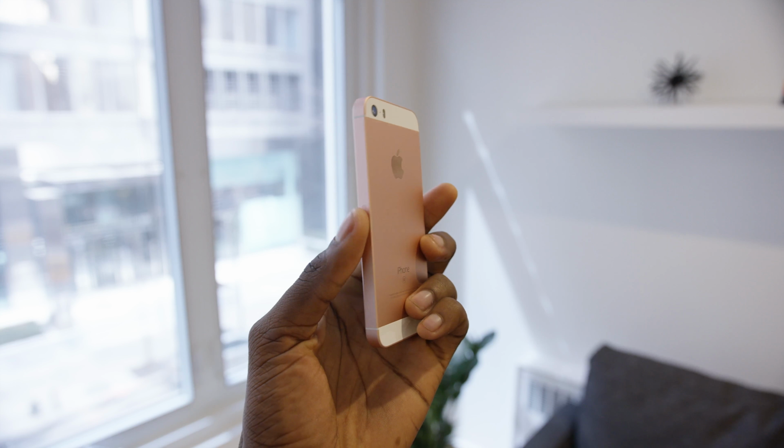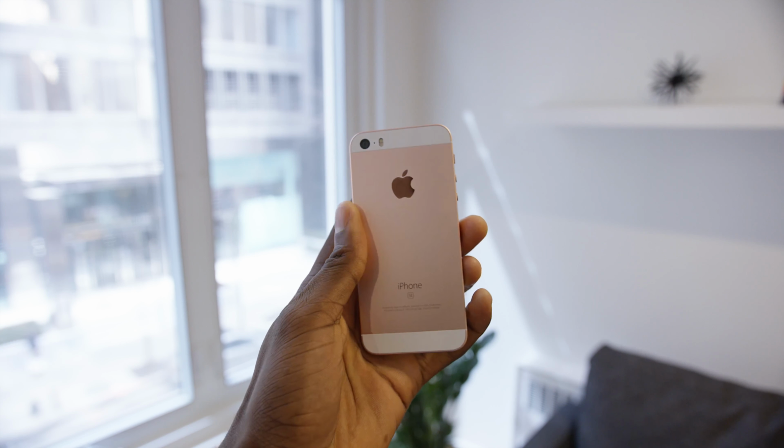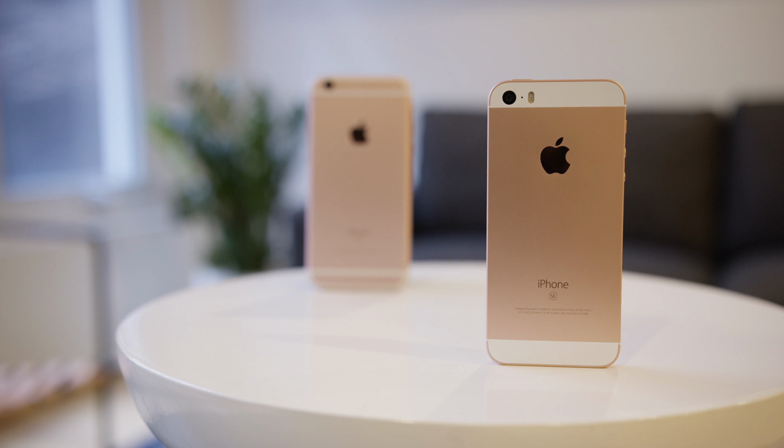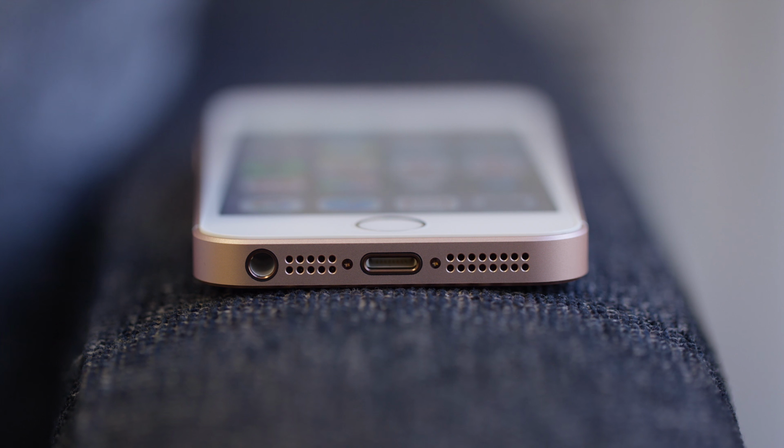Look familiar? This is the newest iPhone. This is the iPhone SE. It looks familiar because it's the iPhone 5's body with all the same features from the iPhone 6s. So it's this 4-year-old flagship on the outside and an 8-month-old flagship on the inside.